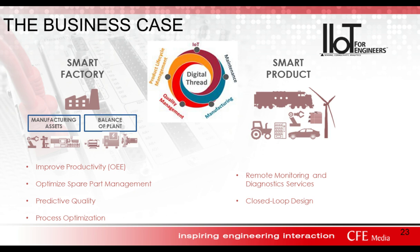So what is the business case? If you're running a factory today, improving OEE is key, improving uptime, reducing quality issues. So predictive maintenance becomes crucial. Predictive maintenance, as in moving away from a fail and fix approach or a corrective maintenance approach into a predict and prevent approach, so you can run and sustain your OEE numbers at a very high number.